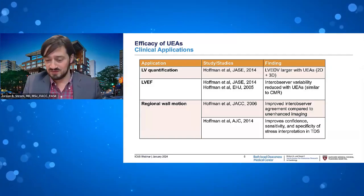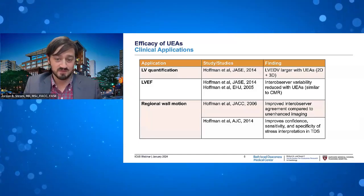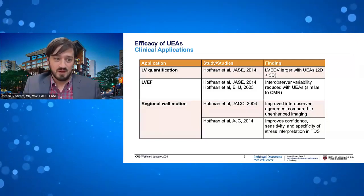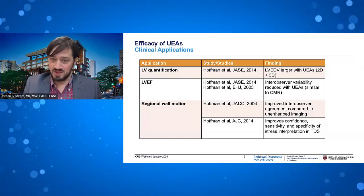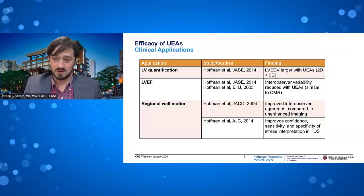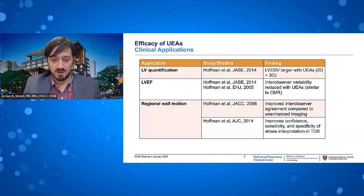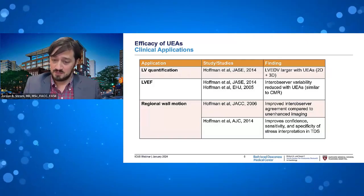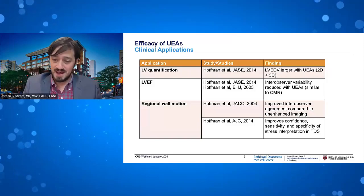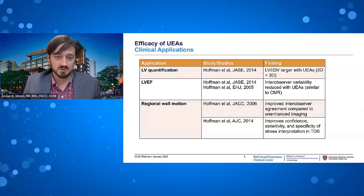And I think we can summarize the literature in a couple of slides here. But in general, there's an enormous wealth of information that contrast adds to your study. So, for example, we know that ejection fractions are more reliable. That is, the inter-observer variability between different people reading an echocardiogram and determining their ejection fraction is reduced when using contrast, similar to that of a cardiac MRI, which we know is the gold standard. Similarly, when looking at regional wall motion assessment, it improves the inter-observer agreement compared to unenhanced imaging, and it improves the confidence, sensitivity, and specificity of stress interpretation in the setting of technically difficult images.